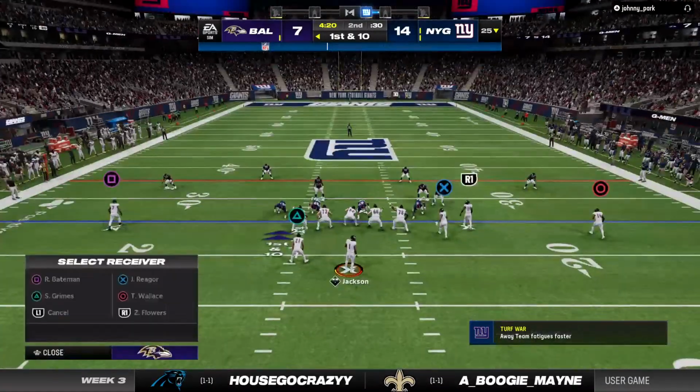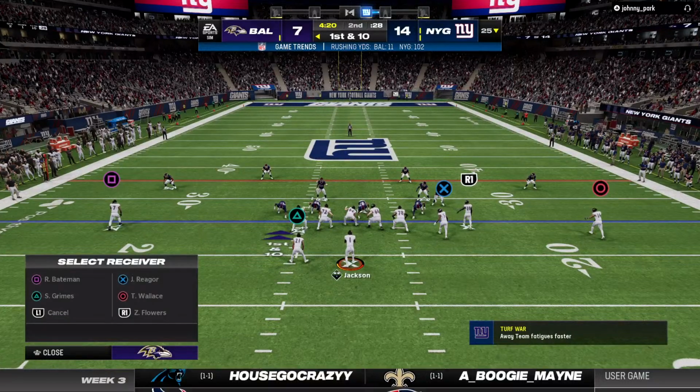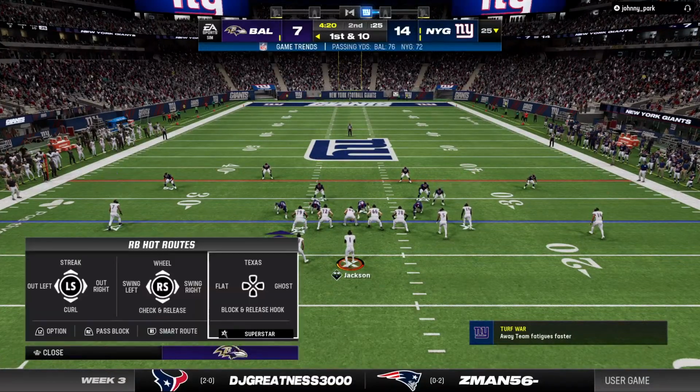Offense at the line, set to get going. They trail a one-score deficit, 14-7, as they come up 1st and 10.